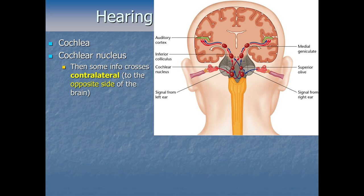From the cochlear nucleus, the info is going to travel up. It's going to go up towards the top part of the brain, the outer layer, the actual cortex up top, where most of the fancy stuff in the brain goes on. So the eventual goal is to reach the auditory cortex up here in green. That's the primary, the initial real auditory processing center in the brain. But to get up there, we're going to go through a few waypoints.